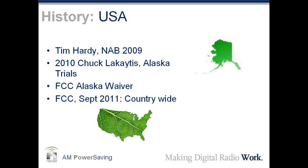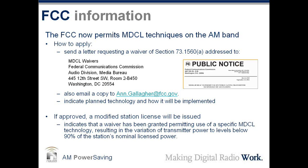So in September, just last month, the FCC basically changed its rules and said that carrier shift doesn't really make any difference as long as the reason for the carrier shift being outside the variation or the specification is that you're doing MDCL, and it's necessary for you to send a letter to the FCC requesting a waiver. The information is on your screen here. You can email also a copy to Ann Gallagher at fcc.gov, indicate which technology you're planning on using, how it will be implemented, and then they will send you a modified station license, which in effect exempts you from Part 73.1560A. So this is the mechanics of legally how you go about solving this issue.